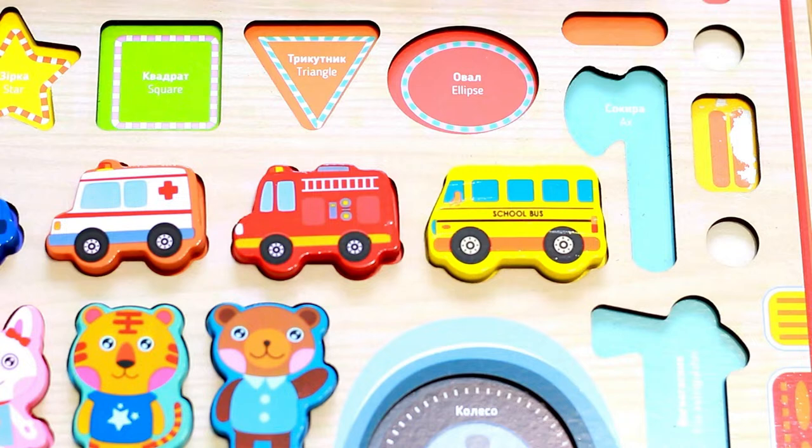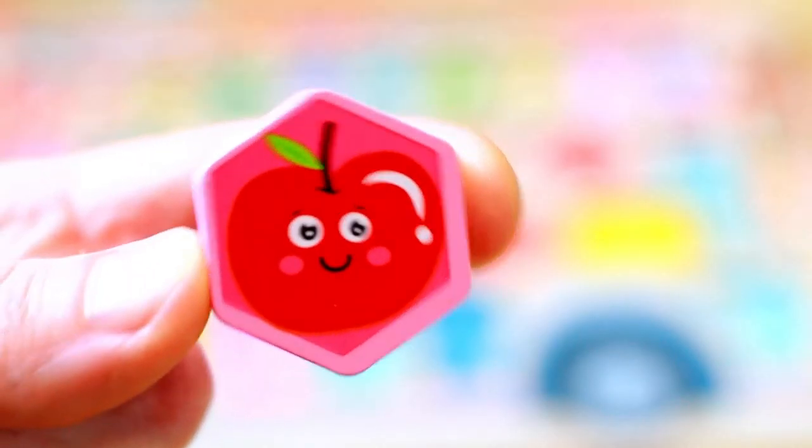Fantastic job on our vehicle quest. Stay tuned for more exciting discoveries and adventures with these amazing vehicles. Let's dive into the wonderful world of shapes together.